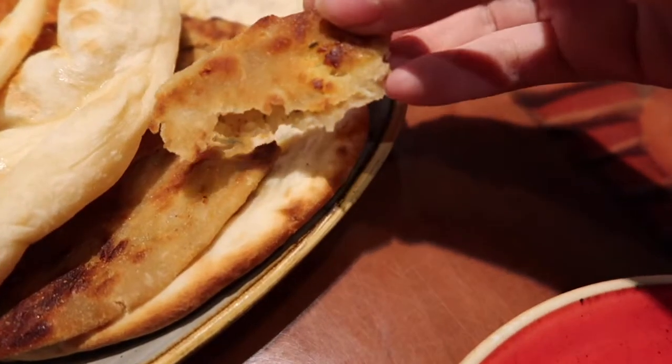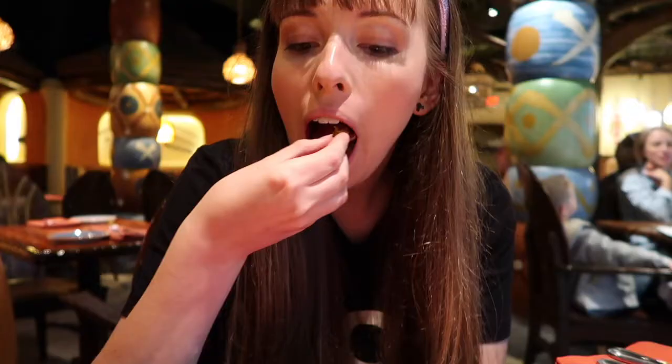I'm going to try some of the darker naan bread now, and we'll see what it's like. I like the dark one. I think I just had a hummus type sauce, the orange sauce. Really nice, I love hummus.